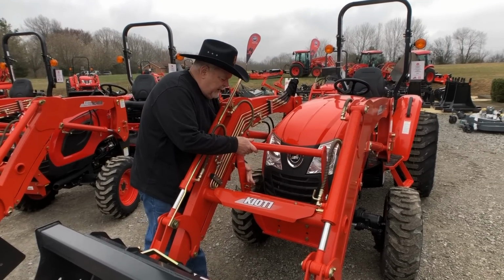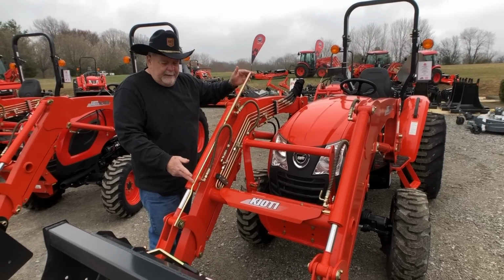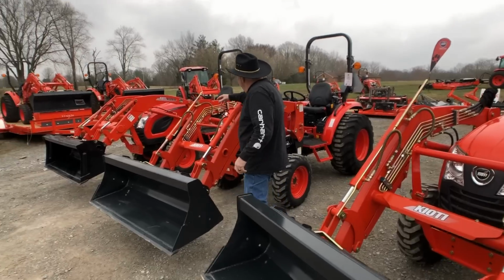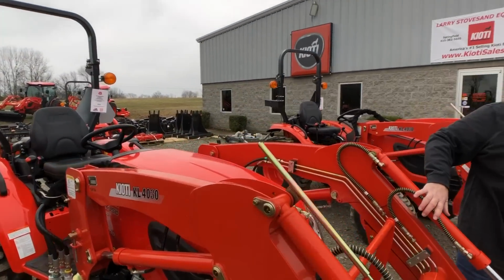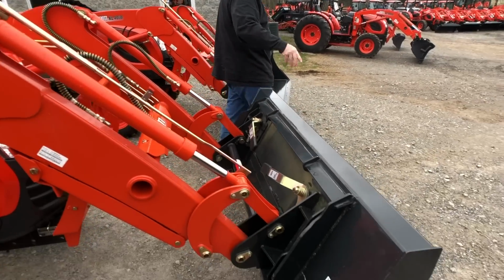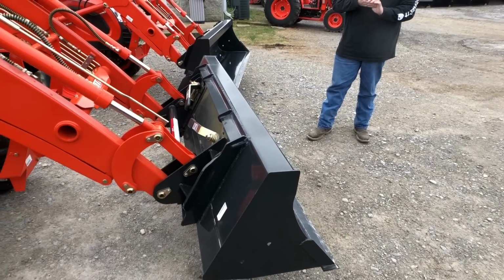Another thing I'd like to point out that I think is noteworthy, simple thing, but the leveling rod. The leveling rod is kind of cool. In fact, this one's level. When the internal tube, or the internal bar, is level with the tube, the bottom of the bucket is level. You could put a bubble on it, and I guarantee it's level. That matters when you're doing loader work or back dragging.